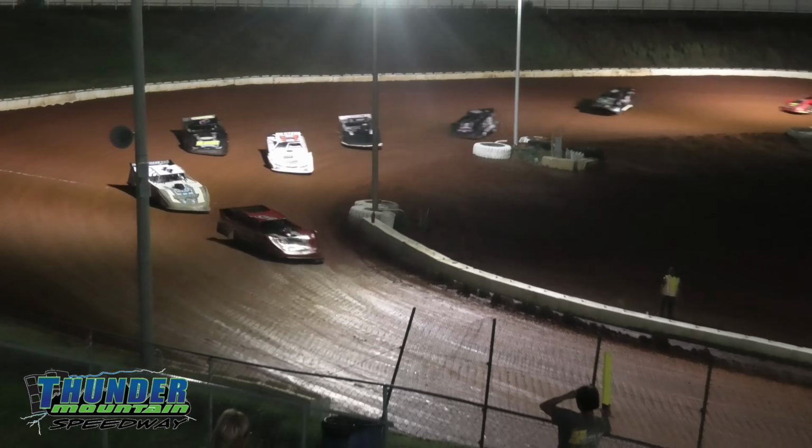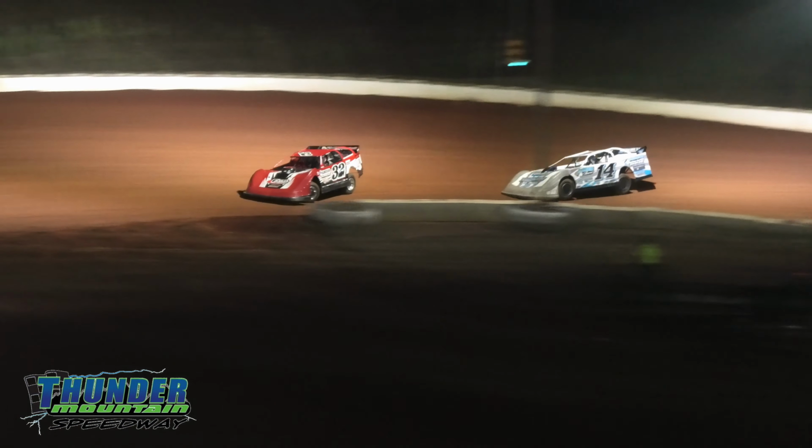As your top 2 start stretching it out a little bit, William Blankenship had a 2.54 second lead last time by. Let's see what it is this time. And he stretches it out to a 0.492 second lead over the 14 of Logan Walls.